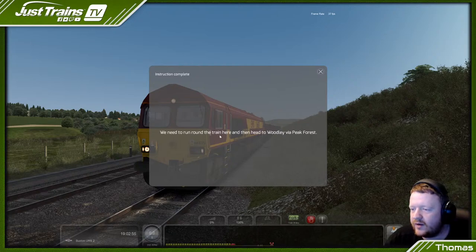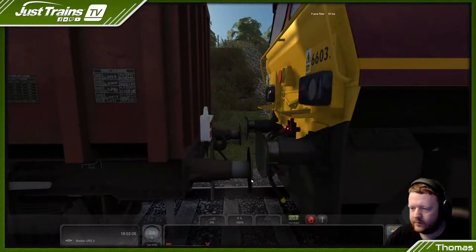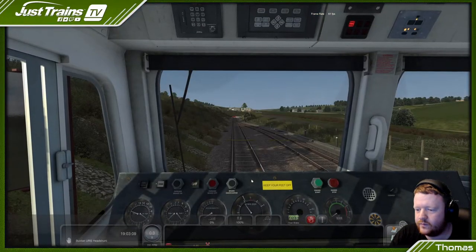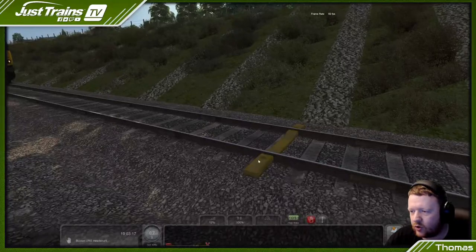We need to run around the train here and then head to Woodley via Peak Forest. Okay. So we need to uncouple. And we're going to stop in the head shunt. So these are the fouling points as well, by the way. So basically don't want to be encroaching over them.